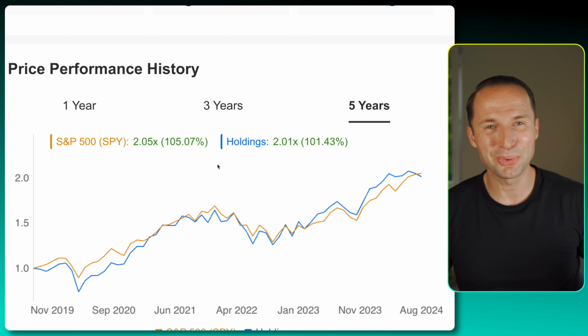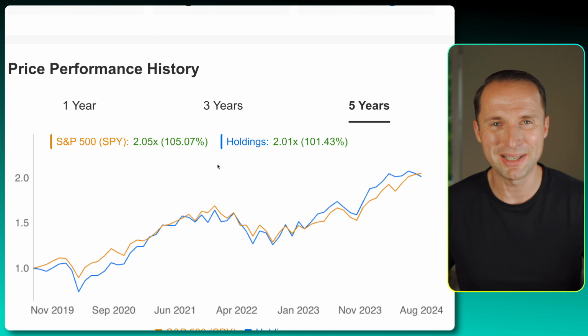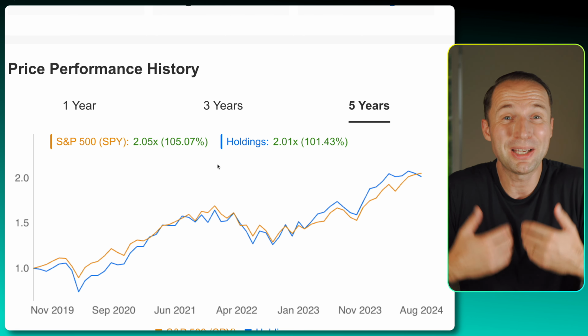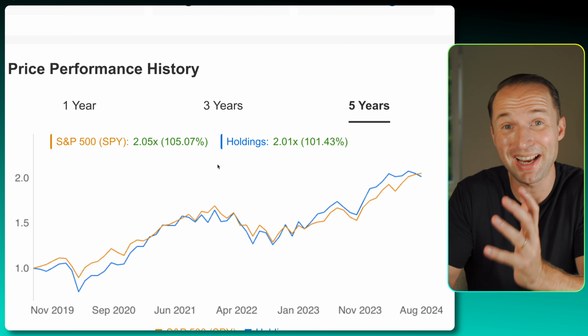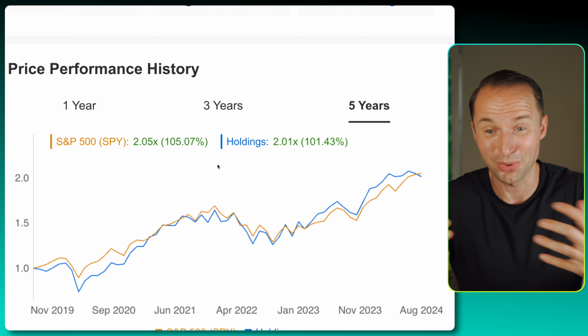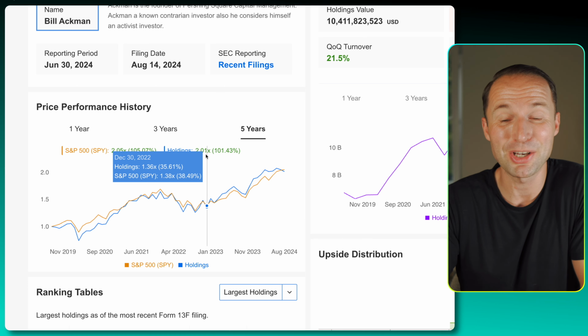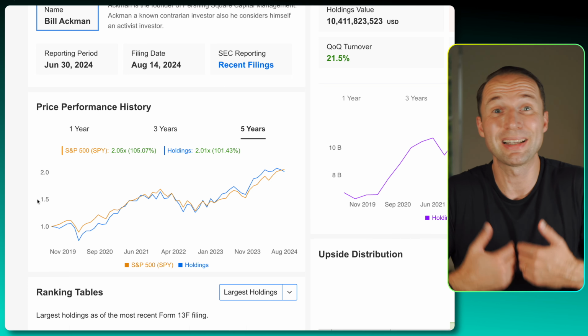With all the things he's been doing, all the actions he's taking, with the whole team he has, he still underperformed the S&P 500 over a 5-year period. So for me, who invests into S&P 500, that's actually nice to see and confirms my decision to keep on investing into S&P, because I don't want to have to deal with all the things he's doing on a daily basis. That's his full-time job to be an investor, and still he does not manage to outperform the S&P. So what makes me think that I would ever do?